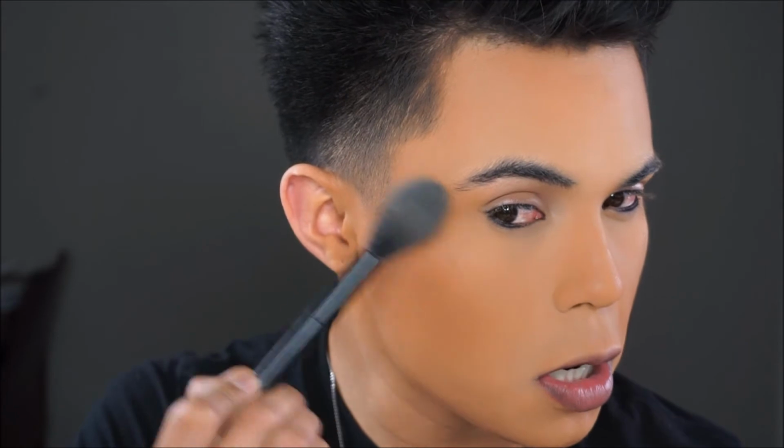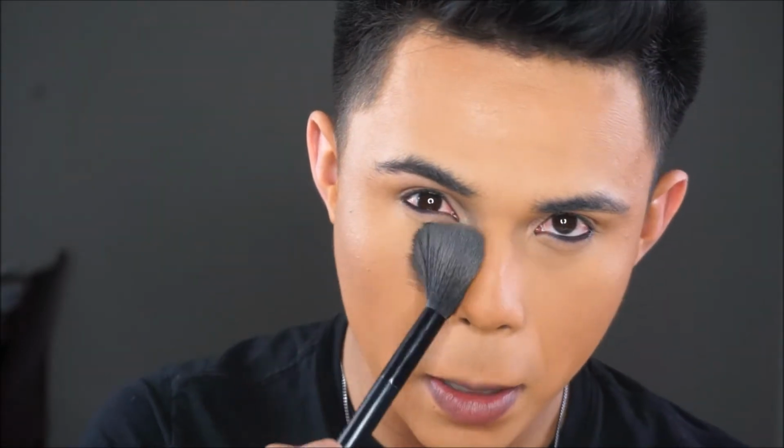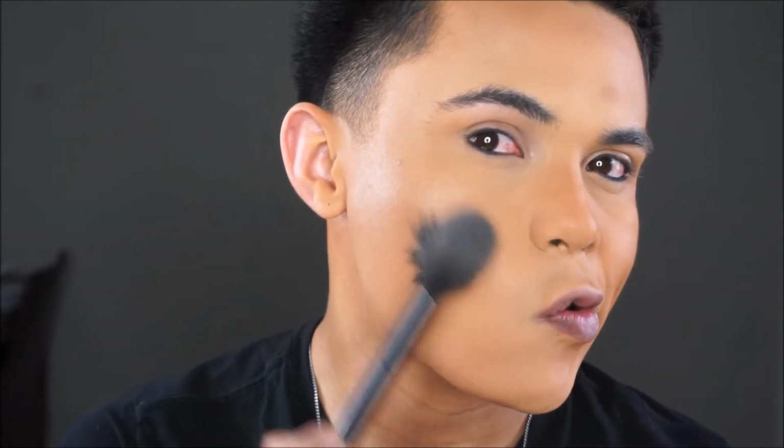Okay, so when I put highlighter on, I literally put it all over, not just up here. I like to go all the way down here and all the way up to my temple and up above the brow. And then sometimes I even go underneath my eye. But that's usually where I apply my highlighter. The highlighter, no highlighter. So then after I do my highlighter, I like to go over it with my bronzer brush and just blend everything again.